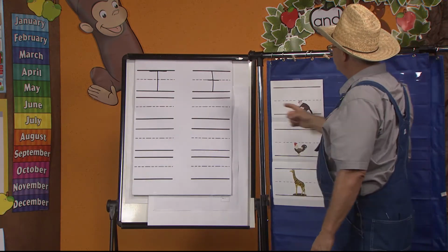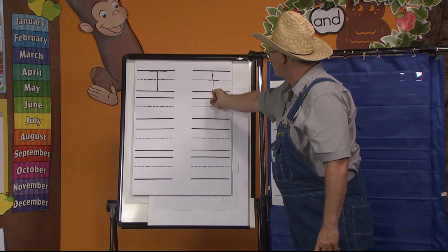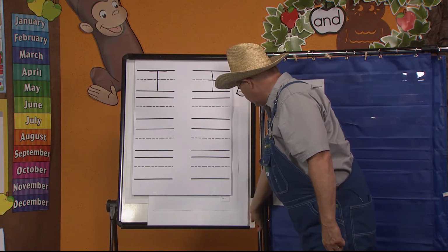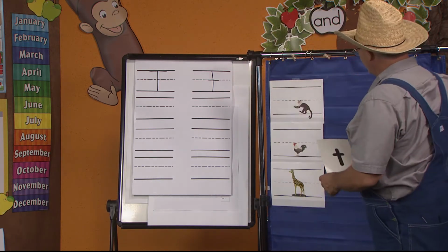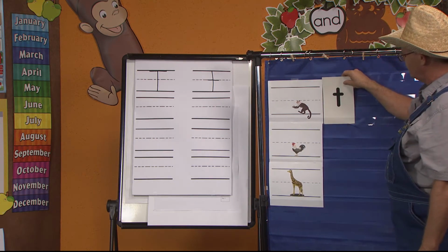What did it do? It started at the top and went all the way down to the bottom, and then it stopped. So when I look at my lowercase t, which one does it look like most? Does it look like a monkey letter?